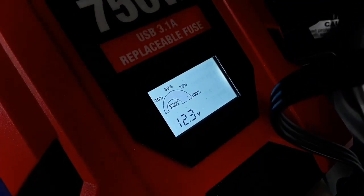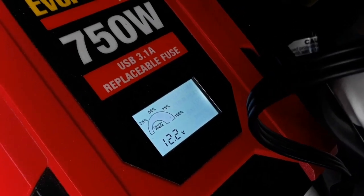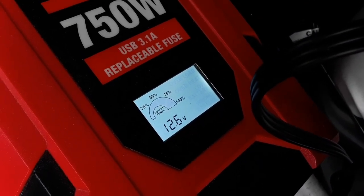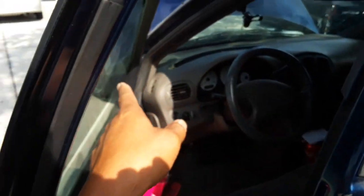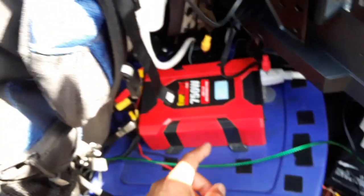See, it says 12.3 right now. It says 12.3, 12.2, that's what it's staying at. But when I switch the connection on, you see how it went up? That's me flipping the switch for the inverter cooking system to allow the two batteries to connect. So it is charging now. At this point, power is coming from the alternator, going to the house, the regular battery, then coming all the way back through to charge these two battery systems, my battery banks. This battery as well as the portable battery pack.